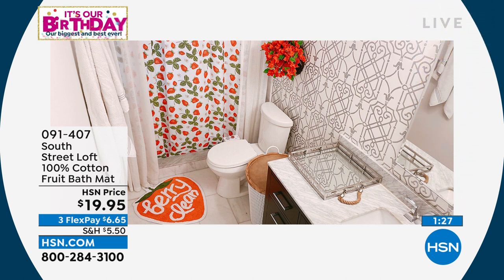Exactly, and you're seeing my primary bathroom there, actually. As you can see, normally my primary bathroom is very white, very gray, just very neutral, but adding in the pop of berry clean and the shower curtain is just so fun. And it just totally changed the vibe and the energy of that space. And I was just in love with it.